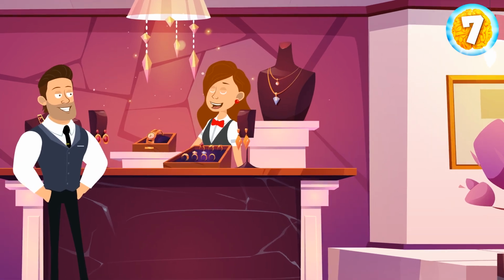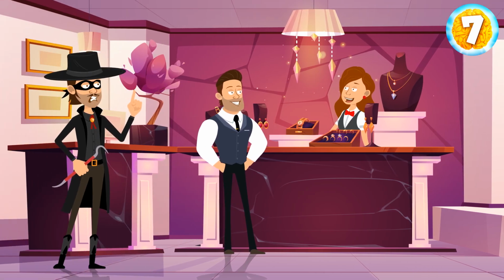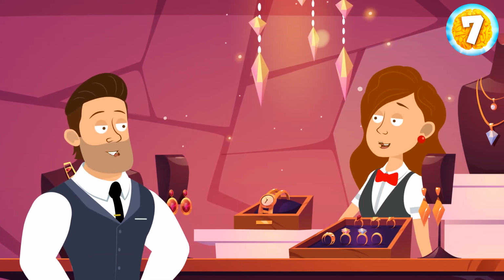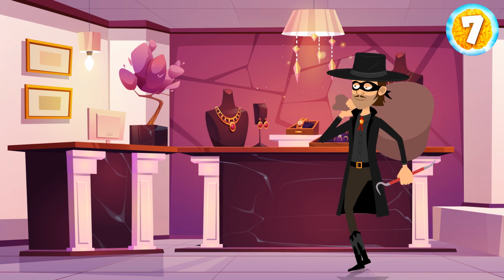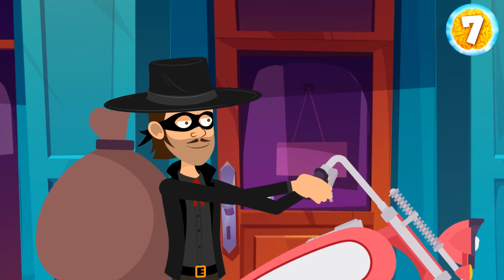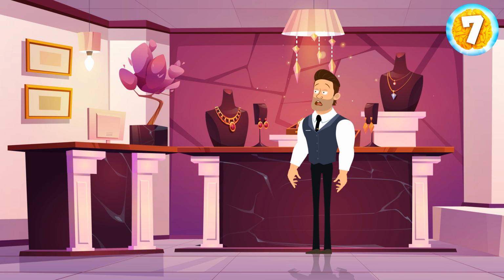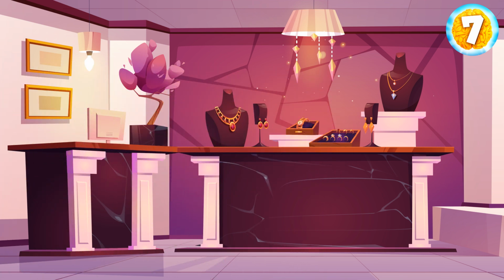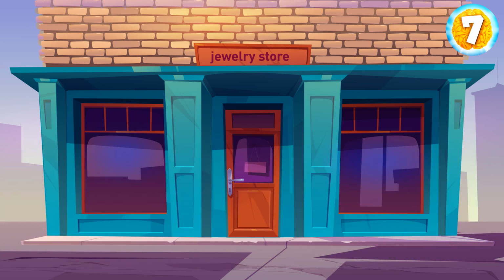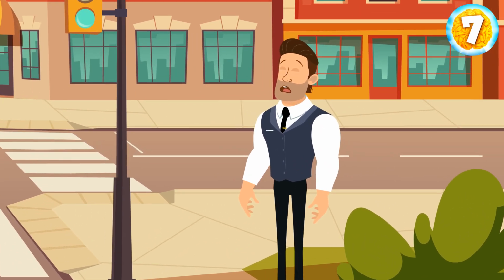Detective Martin was choosing a diamond ring for his fiancée when a man in a black mask ran into the jewelry store. He made all the visitors lie on the floor and took the most expensive jewelry and money. After that, Detective Martin saw the man get on a red motorbike and speed away. The detective jumped into his car and set off on a chase. Soon, he came to a crossroads. Where should he go now?